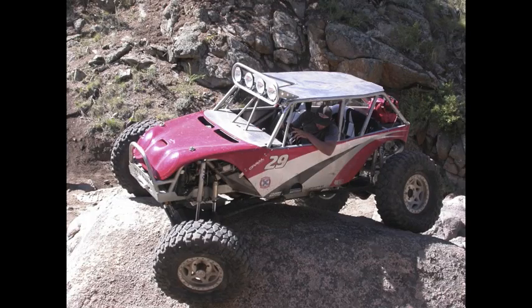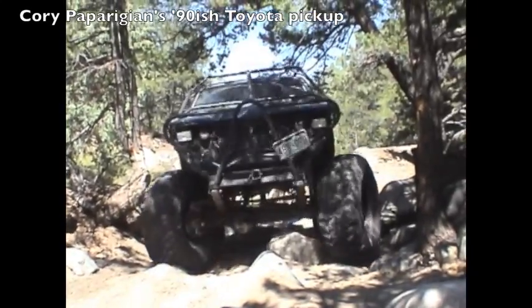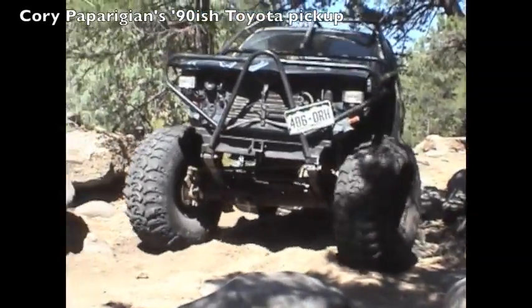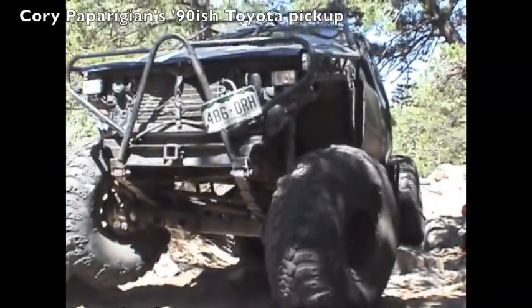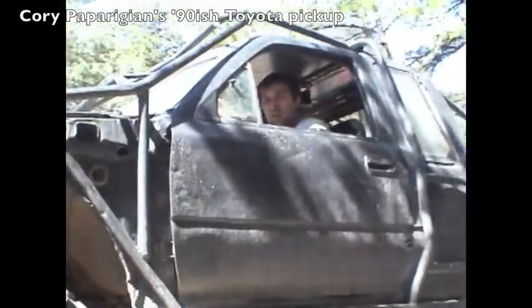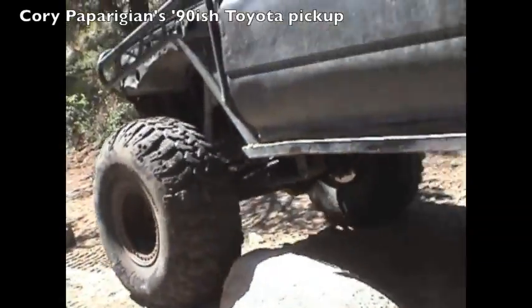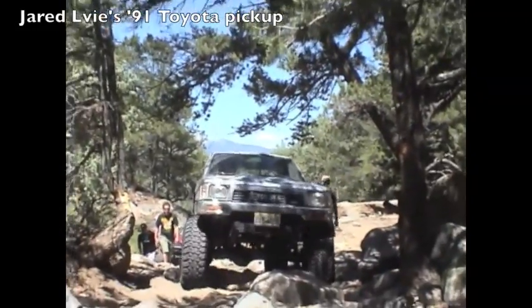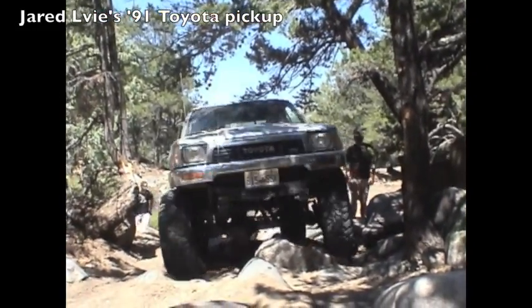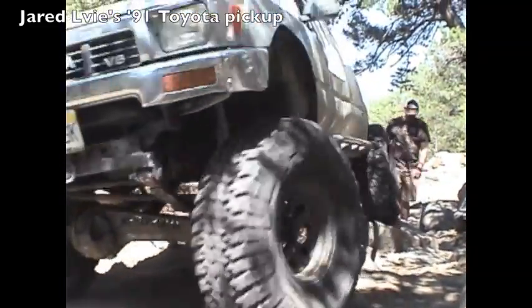Yeah, here's the other one. Corey had a pretty good eye for terrain, to his credit. Not the easiest guy to get along with. There's Jared's 91 pickup, by far the hero of the event, rolling on the MTRs.